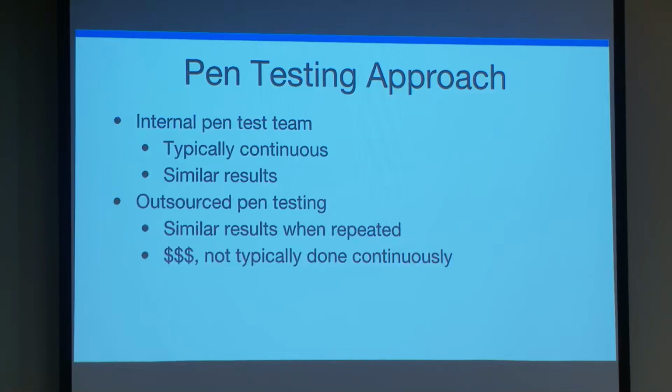Tried it with internal pen test teams. What I learned is that you can do it continuously, like you can keep up with how many deploys are happening throughout the week. One of the interesting things is you tend to get very similar results. Depending on the creativity of the folks that you have, you get the results that they do.